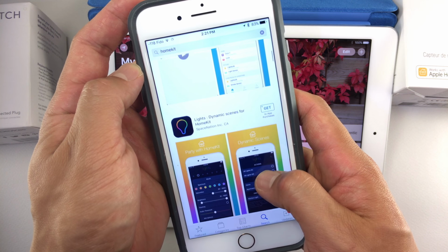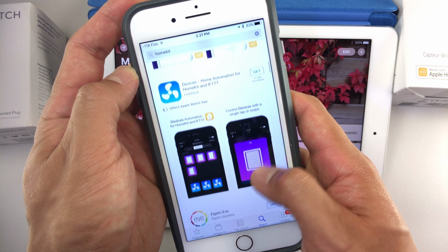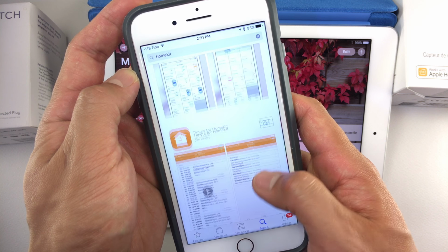Now, I believe there are third-party apps that will solve this problem, but they all don't look well coded, and I'm very hesitant to commit to these apps.